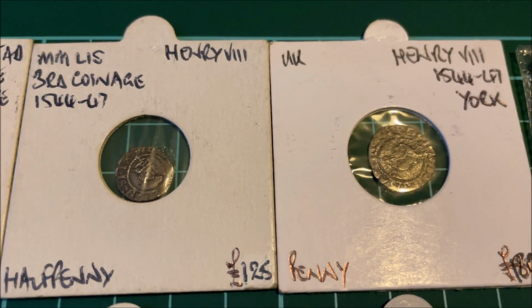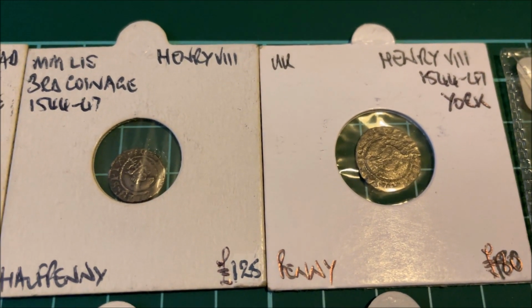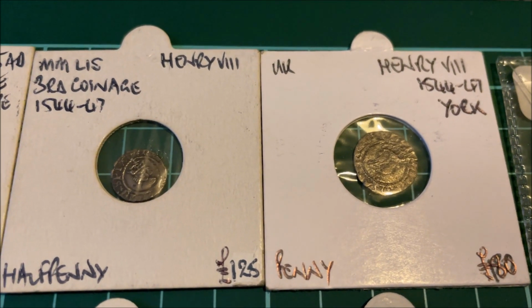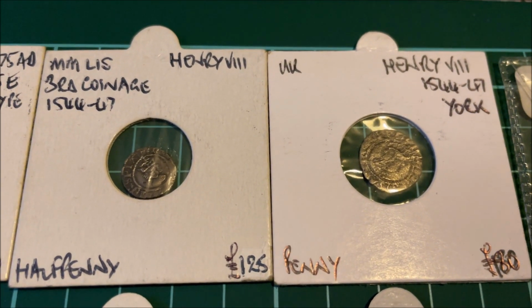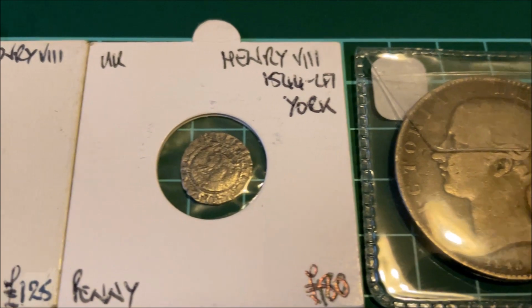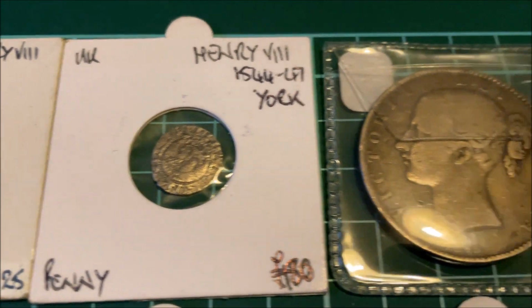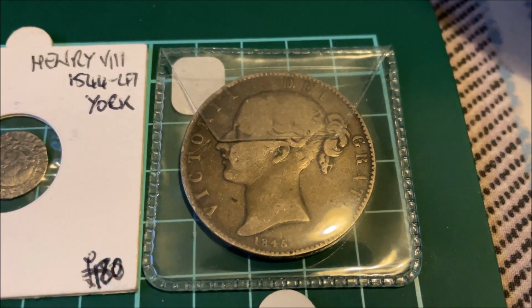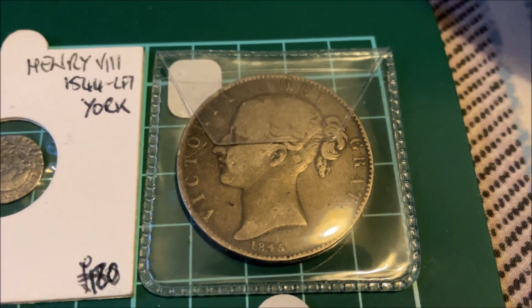I've got the groat, half groat, and what have you. As they go up in size, they get quite expensive, these. This one here has got the full flan on it. Then I got this Victoria 1845. This is well worth it. This is a key date. It's not in bad nick.